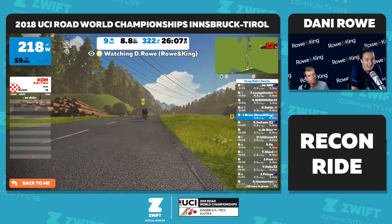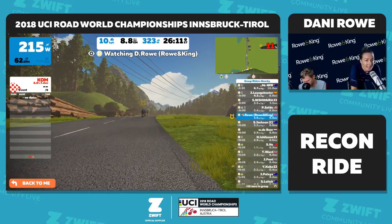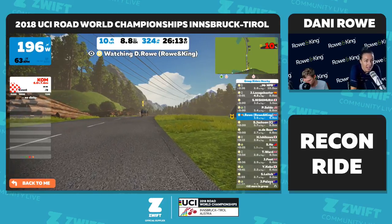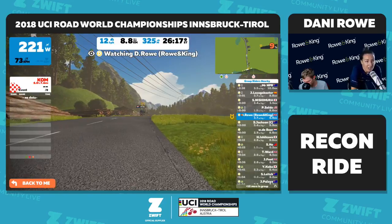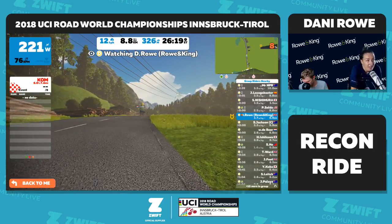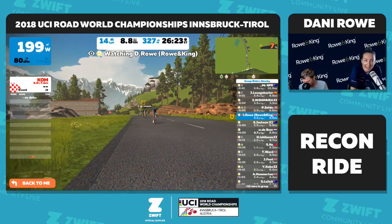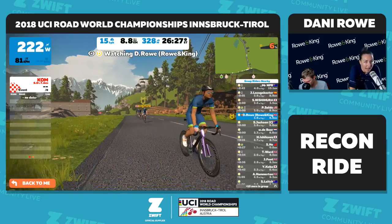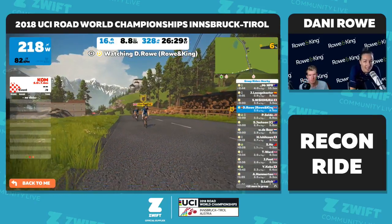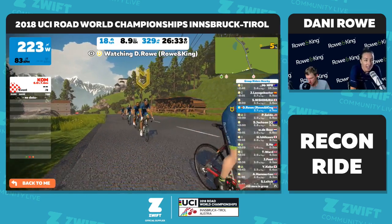I think it's amazing that the juniors are coming up here as well, because stereotypically you see junior girls finishing in a bunch sprint. So it really gives opportunities to those climbers. The sprinters aren't going to be able to hang on this climb, that's for sure. So I think it'll be a really exciting race all round, having this so close to the finish.